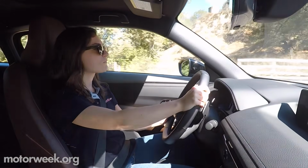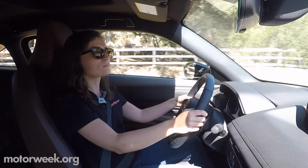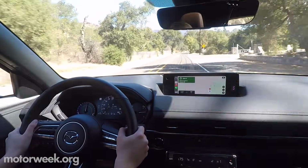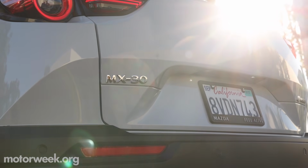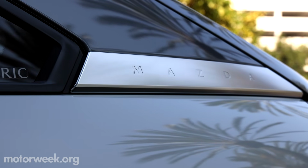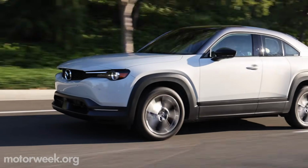It is pretty obvious that the MX-30 is really only practical for a small group of buyers, but if this is a preview of what Mazda can offer when it comes to electrification, they're certainly on the right track. The 2022 Mazda MX-30 EV will be showing up in California dealerships anytime now. We'll have much more on Mazda's sustainable Zoom Zoom coming up soon on MotorWeek.